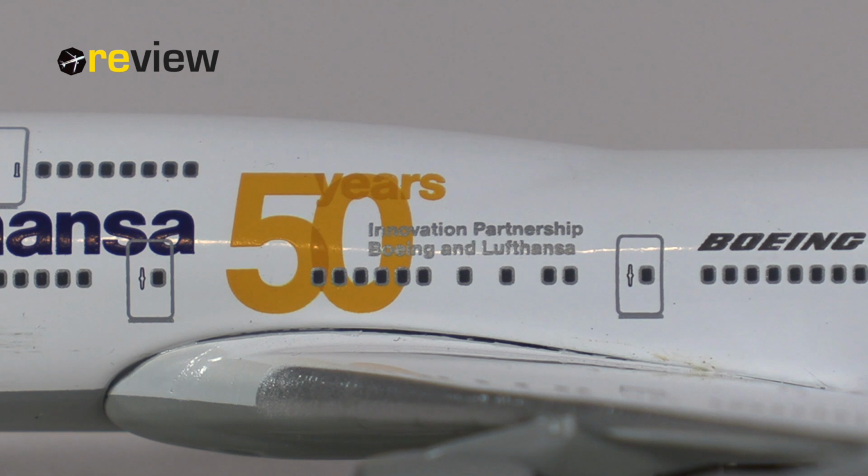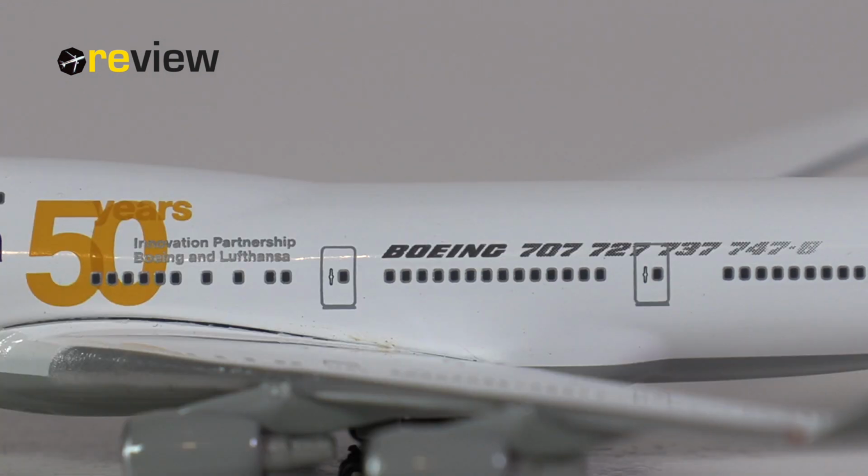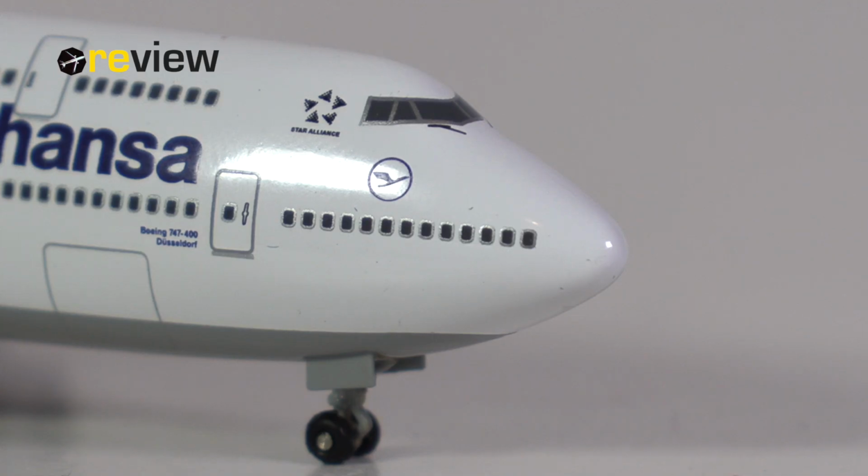Of course we then have this 50 years Innovation Partnership Boeing and Lufthansa sticker added on as well, and it also actually specifies the different aircraft types where Lufthansa and Boeing have had a close partnership in the development of these aircraft types, and that's the 707, 727, 737 and the 747-8. In fact, it is probably safe to say that the 747-8 as we know it today wouldn't be in the sky if Lufthansa hadn't pushed Boeing to actually develop the aircraft.